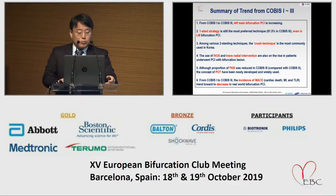Ladies and gentlemen, I have summarized the bifurcation PCI trend from COBIS 1 to 3. Left main bifurcation PCI in Korea is increasing. The one stent strategy is still the preferred and main treatment technique, even with left main bifurcation PCI. The crush technique is the most popular two stent bifurcation PCI treatment in Korea. And IVUS examination is used in about 40%, and transradial intervention became the default access for bifurcation PCI.